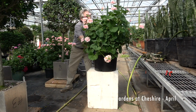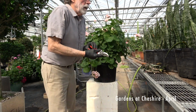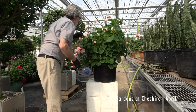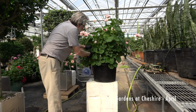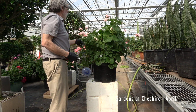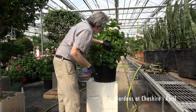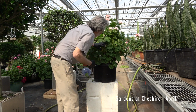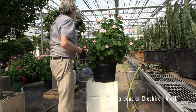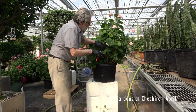But here we have John McGuinness, the proprietor of Gardens of Cheshire, showing us how it's done. And it is with, how dare I say it, with no regard to what the plant looks like now. John is using his copious years of experience to cut off all the flower buds, cut off significant growth, so that we can get this plant back to a manageable size and also initiate new buds for when the plant goes back out to the customer.